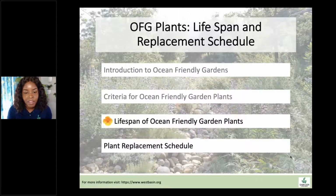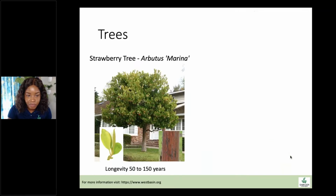So now we'll talk about the lifespan of ocean-friendly garden plants. Obviously, I can't talk about the lifespan of every plant that can go in an ocean-friendly garden. I chose a few that I know are present in the gardens and probably relate to other plants. And then after that, we'll talk about the plant replacement schedule. So of course, trees. There are going to be trees in the landscape.